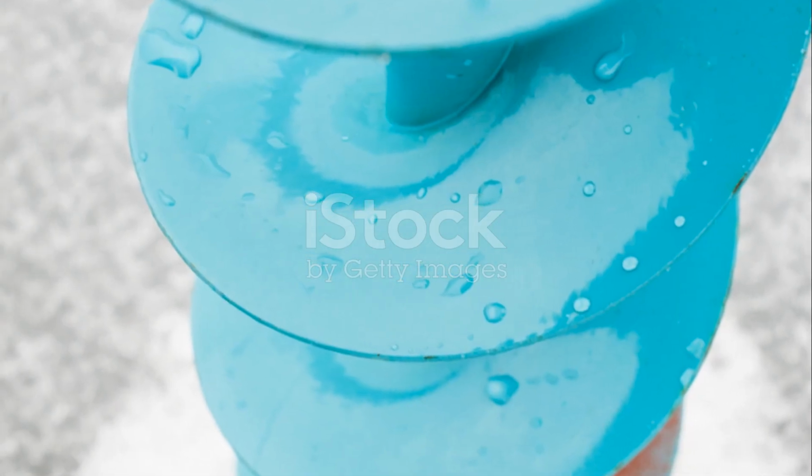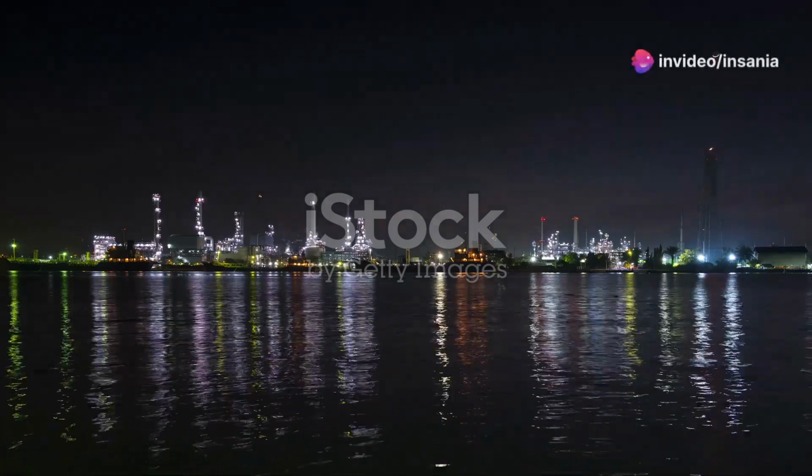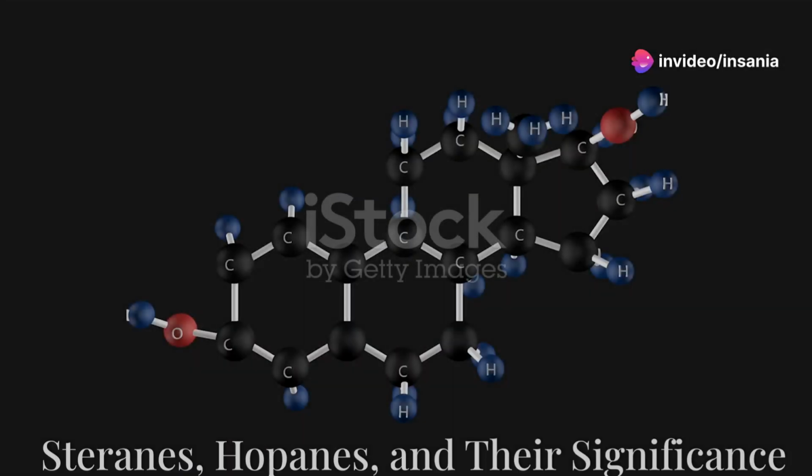Furthermore, biomarkers can reveal the presence of ancient oil and gas deposits. This information is invaluable to the energy industry.